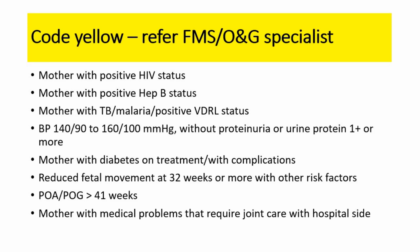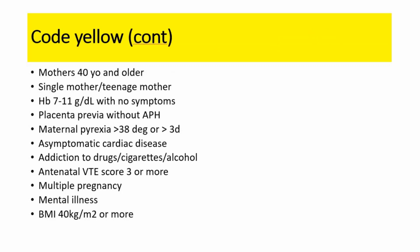Mother with diabetes on treatment or with complications. Reduced fetal movement at 32 weeks or more with other risk factors. POA or POG more than 41 weeks. Mother with medical problems that require joint care with hospital side. Mothers 40 years old and older. Single mother or teenage mother. HB 7 to 11 with no symptoms.